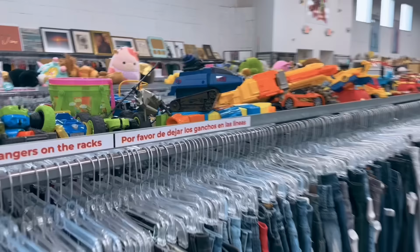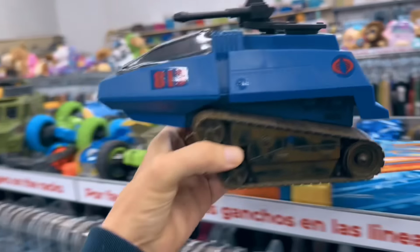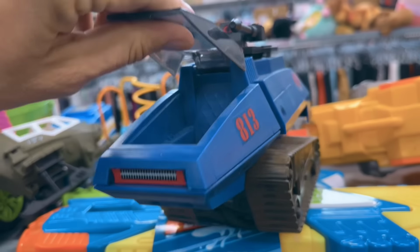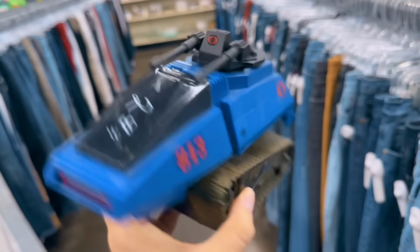All right, gang, we got one more store on the agenda, and I found some cool stuff here. Found some G.I. Joe, baby. And man, wait until you see how clean this dude is. He is minty fresh. Look at this guy. Oh, that's cool, man. I'm not a modern G.I. Joe collector, but these Cobra Hiss tanks look just like the ones from back in the 80s. So what do they want for that? $2.99? Yeah, I think that's almost a no-brainer for $2.99, right?